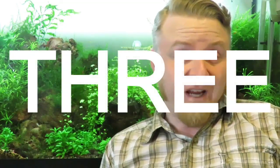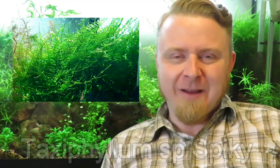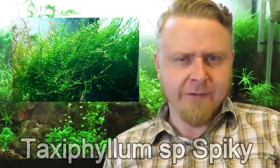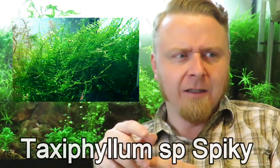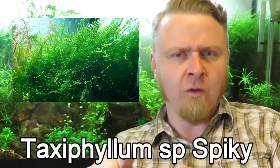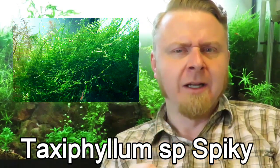One of my favorite mosses to use, which is the next one, is Taxiphyllum 'Spiky'. Spiky moss, as you know, it's best described maybe sort of like a big brother to Christmas moss. It has that very sort of pine, coniferous look to it. You know, very sort of triangular growth in the fronds, if you will, of it.